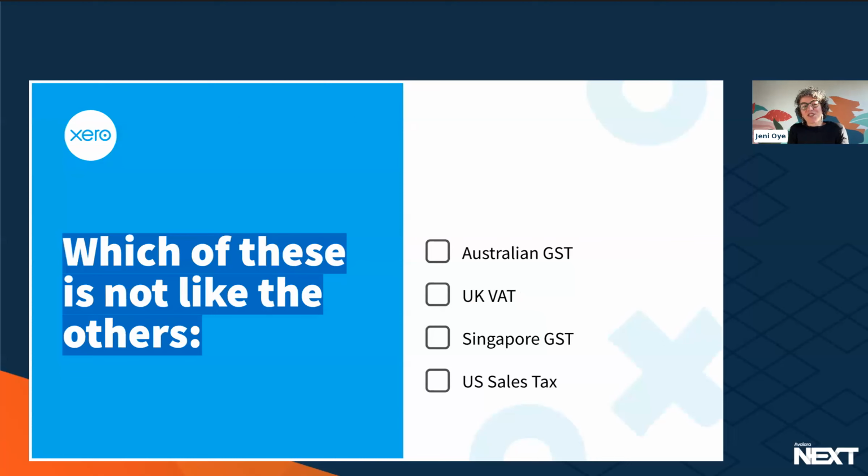So, which of these is not like the others? If you guessed US sales tax, that is correct. Xero grew out of Australia and New Zealand and into other Commonwealth countries like the UK and South Africa and Singapore, where sales tax is quite similar. And our journey to get US sales tax working in Xero has been very challenging. Let me explain why.